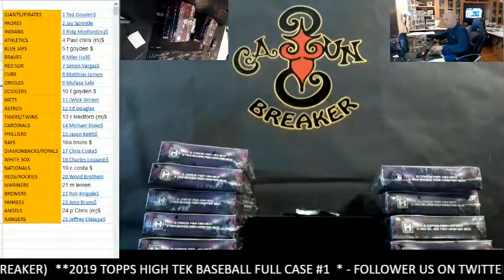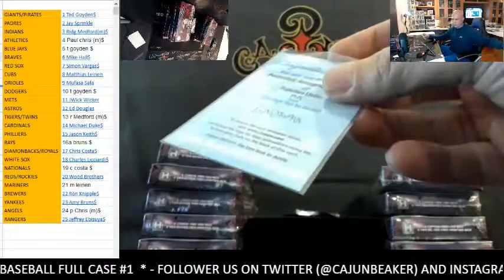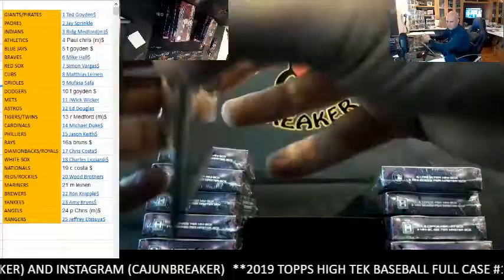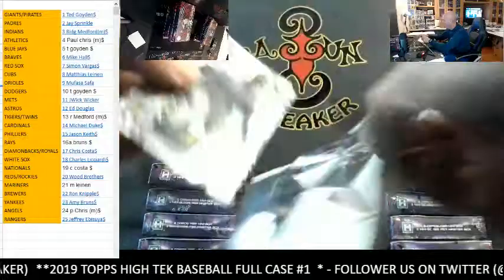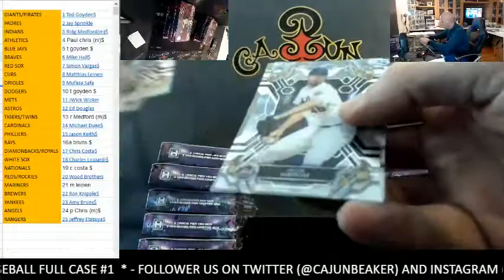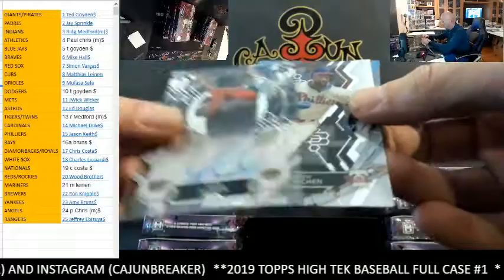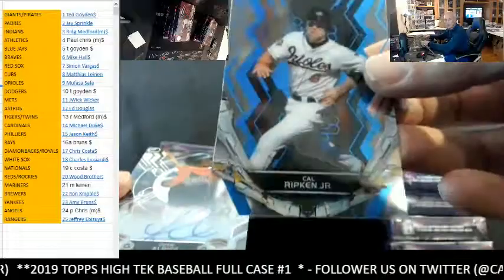Blue Jays are absolutely loaded in this product. Look at the checklist. Someone fell? Who fell? All right, we got Ricky Henderson, Tony Gwynn, Jacob DeGrom, Ozzy Albies, Braves back to back. Ozzy Albies, very nice. McCutchen, and then we have Cal Ripken Jr., the blue parallel. Ozzy Albies.